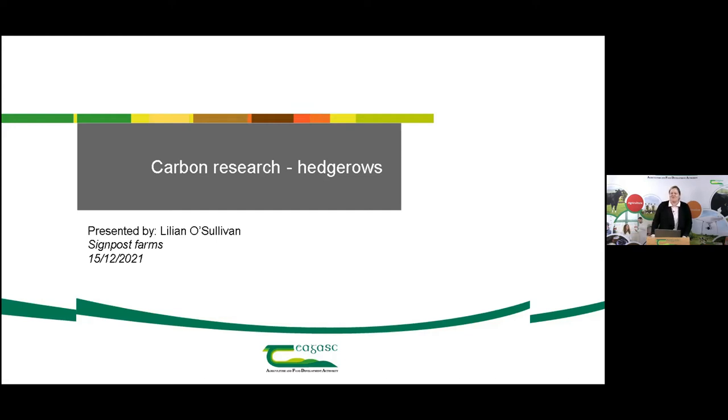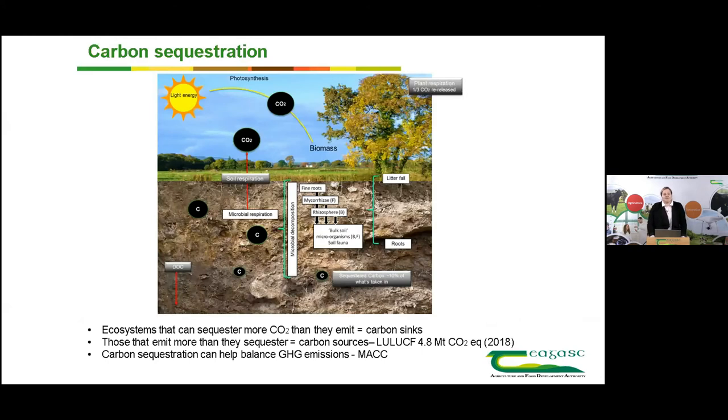So the LULUCF sector. Okay, so carbon sequestration, of course, that's the process of taking atmospheric carbon dioxide and utilizing it to grow plant biomass, crops, and to be stored in biomass and also into the soil. And of course, hedges store carbon in the woody biomass and in the leaves, but also in the roots and in the soil underneath the hedgerows. So of course, ecosystems that sequester more carbon dioxide than they emit are sinks, but conversely, those that emit more than they sequester are carbon sources.